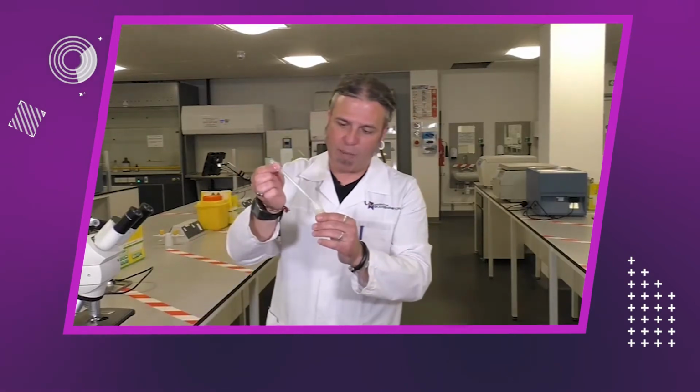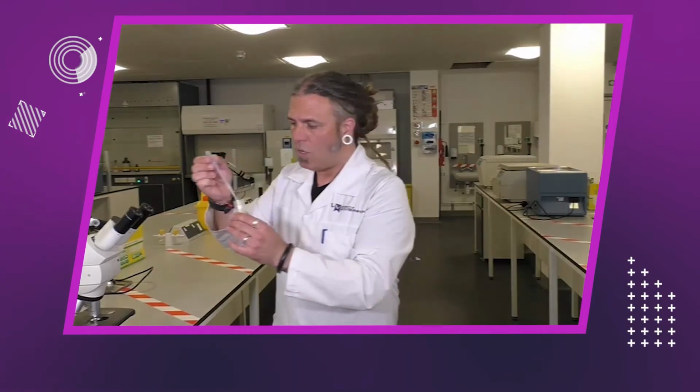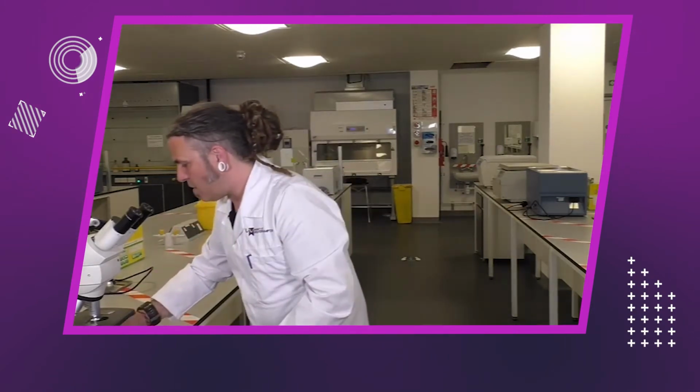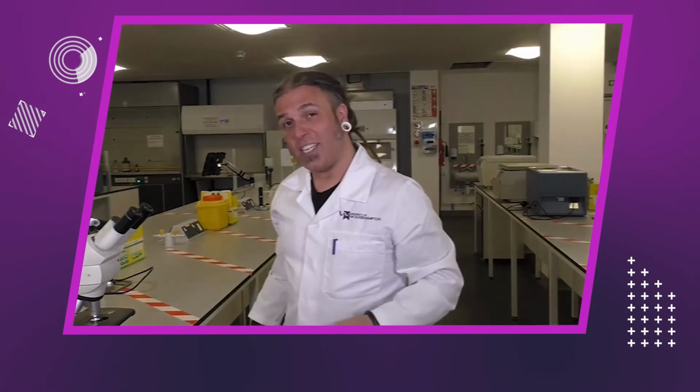So I'm just going to take a little pipette full of this stuff, and I'm just going to put one drop on my microscope slide here. And what we can do, we can have a look at what this looks like down the microscope.